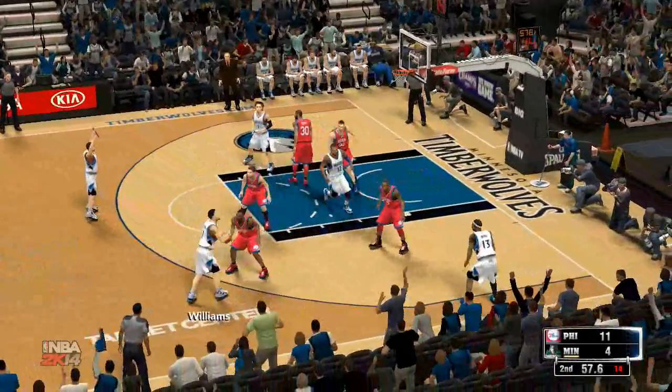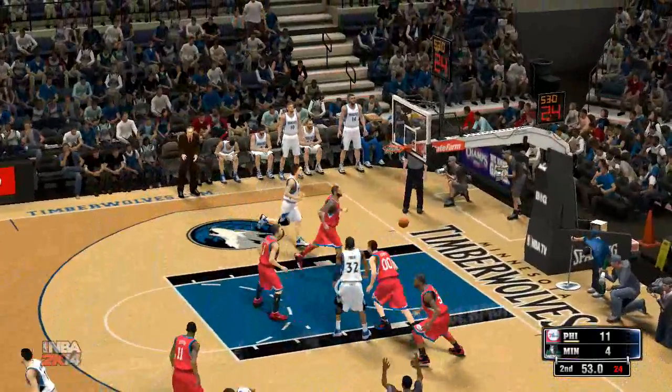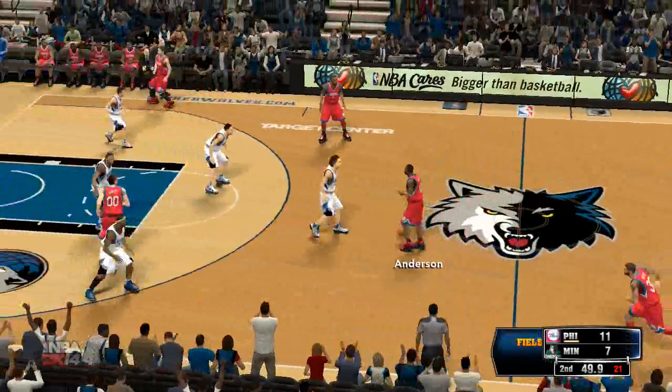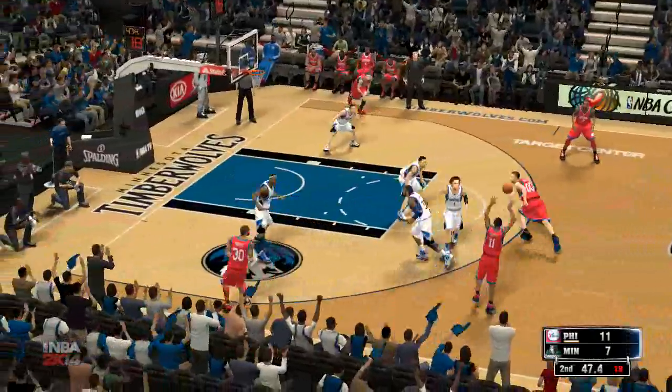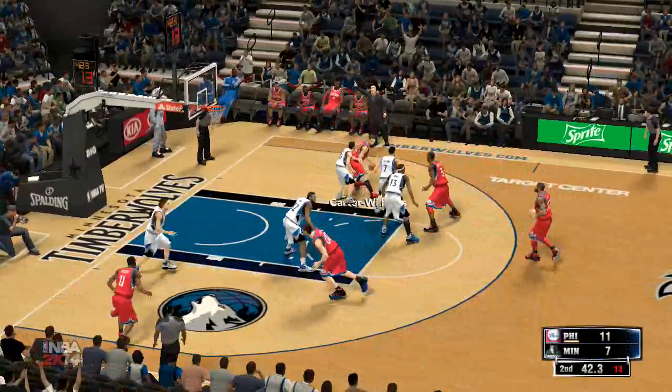Correa, the pass to Williams on the wing. Brewer, back to Williams. Good on the triple. Williams has got his first 3 points of the game. Still trailing, but their offense is off life support here in the second quarter. It's got a pulse. Yeah, they're making some shots now.